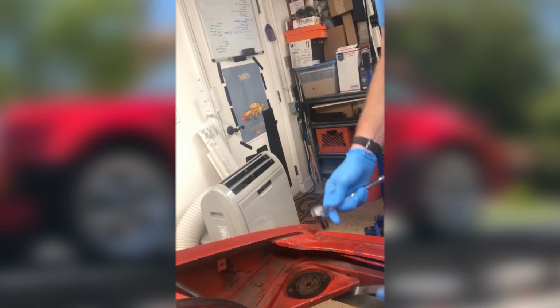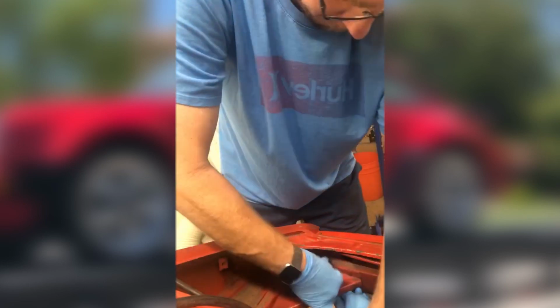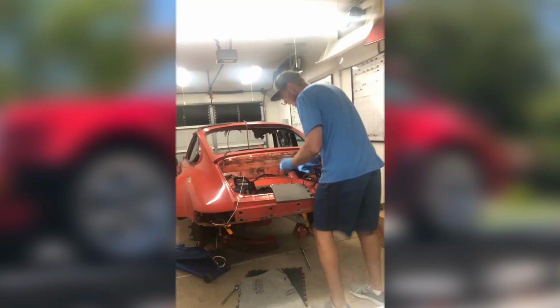And these are the rear engine mounts. Pulled those out. Poor condition. I'll probably update to cabriolet mounts, which are a little stiffer and still rubber. And this is the rear shock mounts. Disassembling the rear suspension.